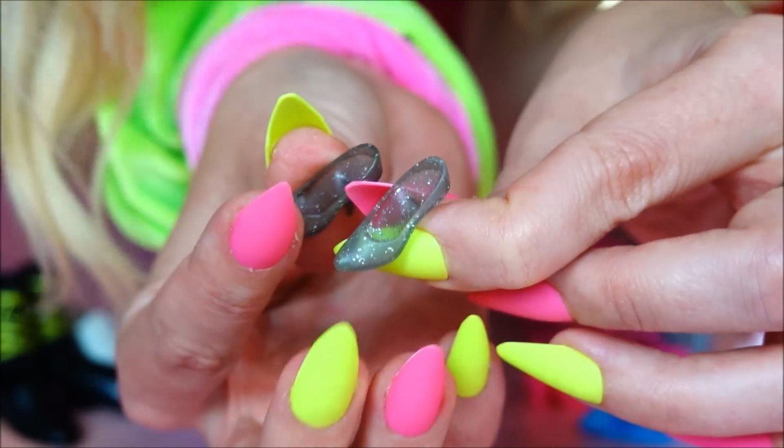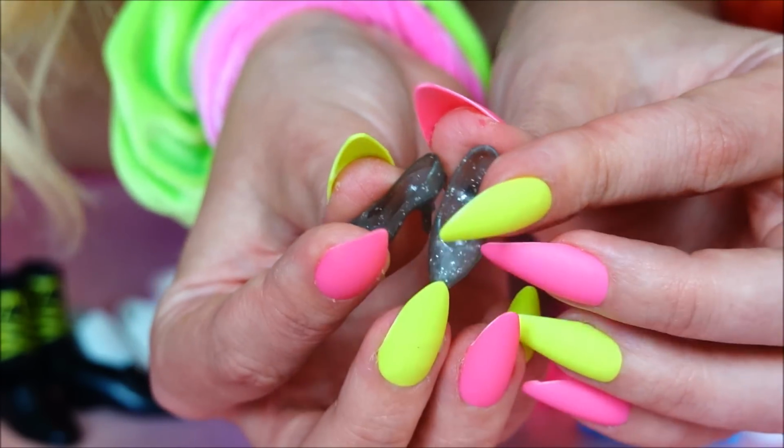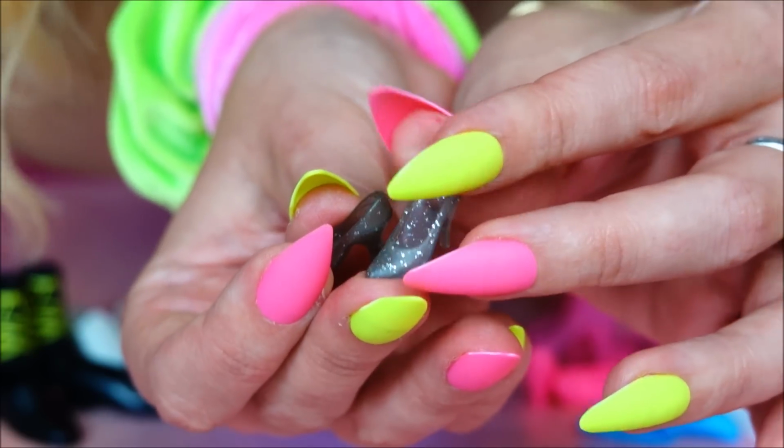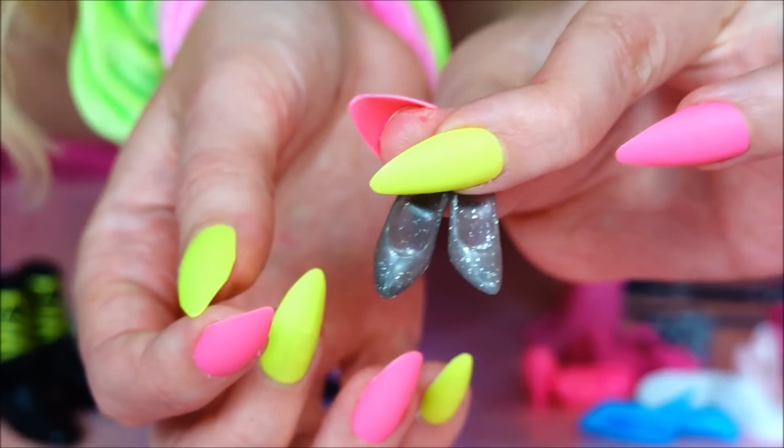I still don't have the doll. You saw her in the pamphlet just a couple of minutes ago. I have the dress, I have the stole, and now I have the shoes. I just need the doll, but I will find her at the flea market at one point. I'm very sure about that.